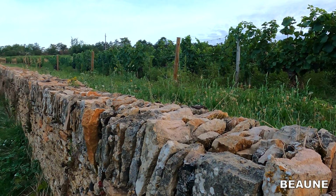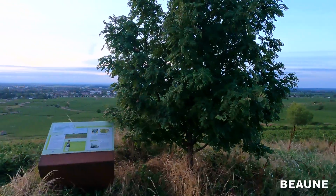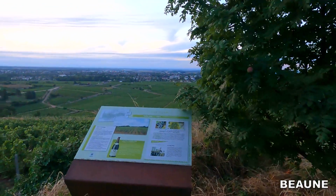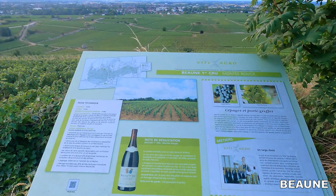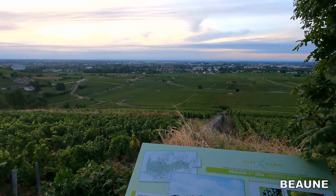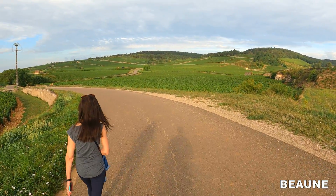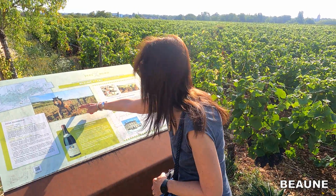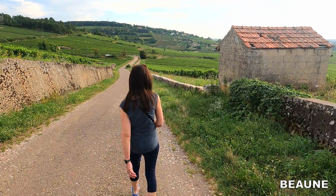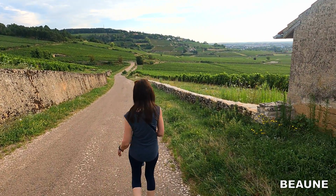Of course, the whole region of Burgundy is famous for wine. One of the neat things about Beaune is that the vineyards start just outside of town, so it's really easy to take a walk. We went in the morning and the sun was coming up. It was beautiful. You'll find that the trails are well marked and there's information on the vines and the terroir.